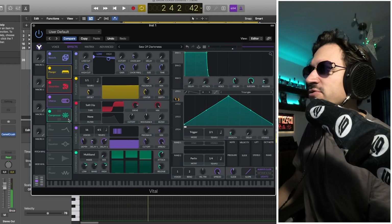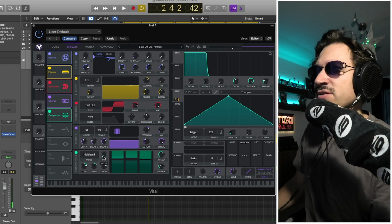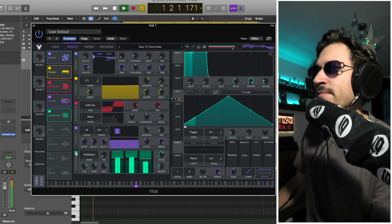Okay, I've got a compressor on next, and it's just mixed in a tiny amount, 0.03. Attack up a little bit, release down a bit.